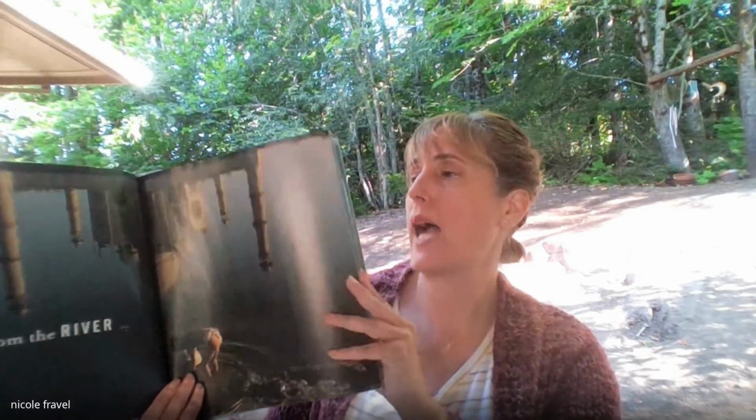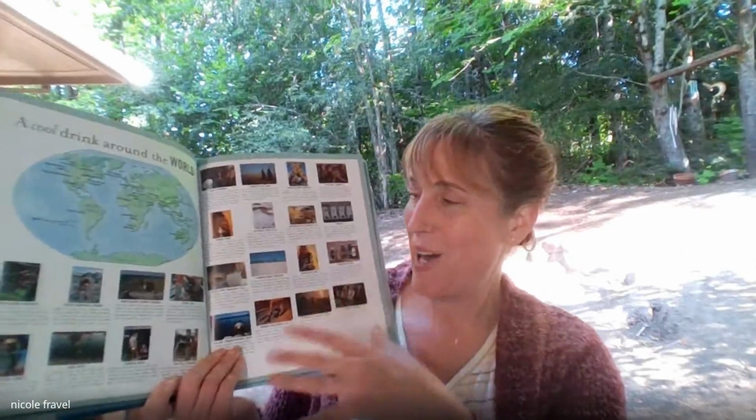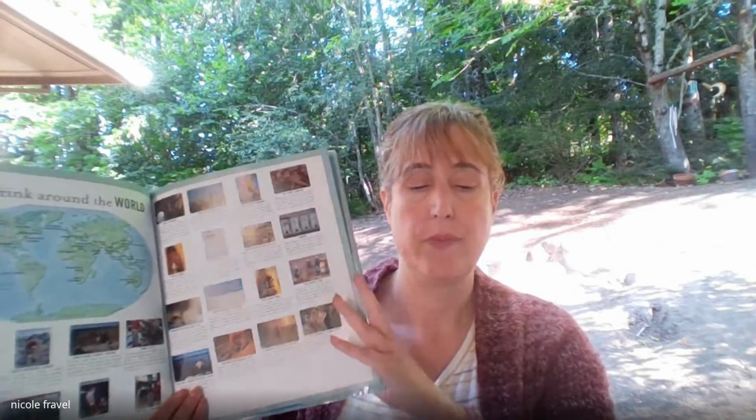And there is back matter here that has a map of the world, and all of the different photographs in smaller forms, and talks in more detail about the location in which that photograph was taken.